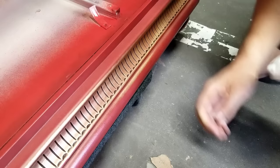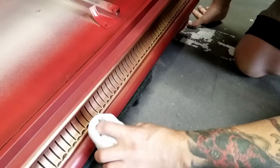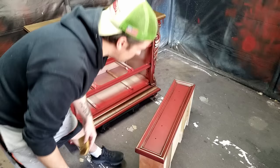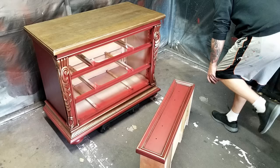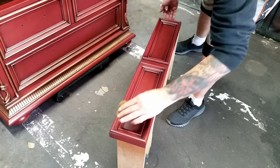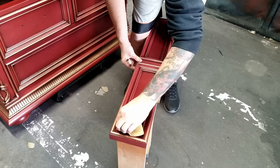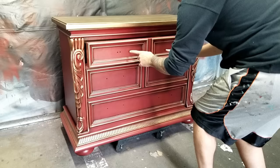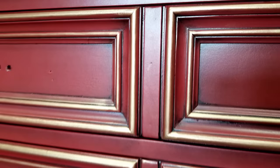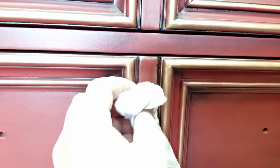Gonna delete this mistake here with some mineral spirits. Just need to clean up some of my boo-boos here. There we go. And there was another one. There it is. There we go.